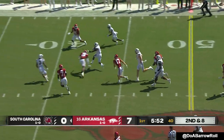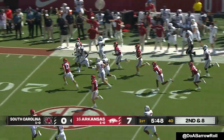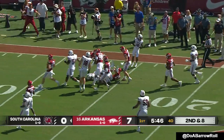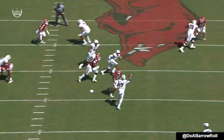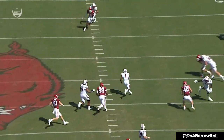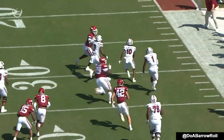Marshawn Lloyd finds a crease. Still on his feet. Lloyd down the sideline. Inside the 20. Contact by the defensive end. Landon Jackson slip inside of him to make sure you can get out in the screen. Awesome job. Because if he gets shot there by Jackson, he's not going to get out. And then you see the ability.